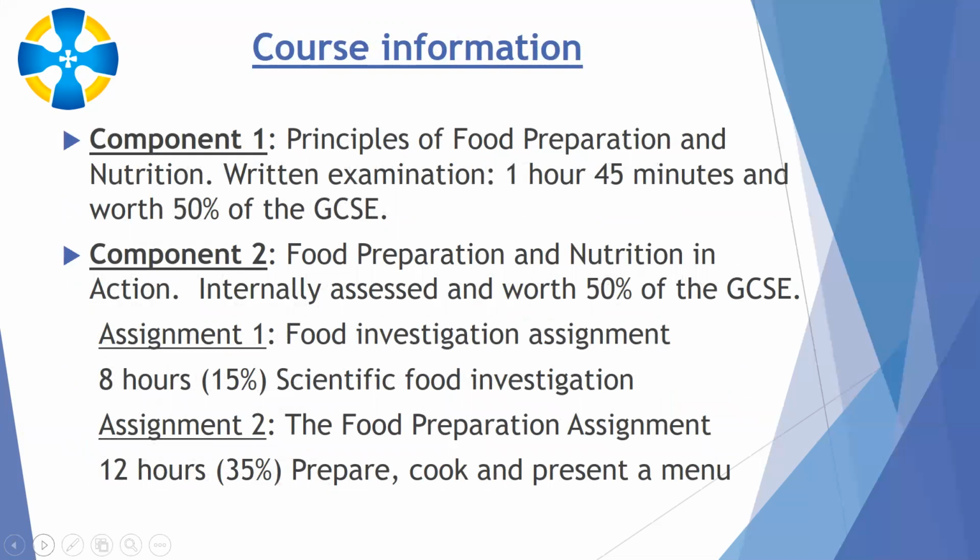So the course itself is split into 2 components. So component 1 is the exam. So that's done at the very end of year 11. It's 1 paper and it's an hour and 45 minutes. And you're tested on all of those things that I discussed with you on the previous slide. And that's worth 50% of your GCSE.